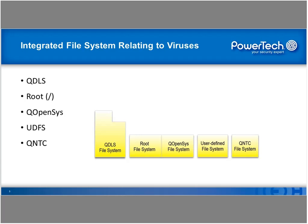The root is the actual file system. It is the file system that takes full advantage of your stream file support and directory structure of your entire file system. The QOpenSys is your open systems file system, and it's compatible with the open system standards based on Unix. UDFS, or your user-defined file systems, resides in the auxiliary storage pool or ASP of your choice.